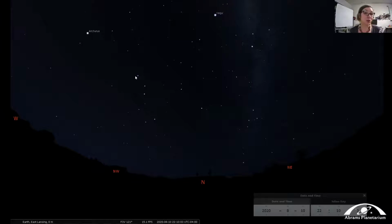There are 88 official constellations that the International Astronomical Union uses. Anything that's outside of that is technically an asterism, though we really use the two terms interchangeably quite a bit. And so here is the Big Dipper, which is an asterism. 3 stars in the handle and 4 stars in the bowl right here. So that is our Big Dipper.